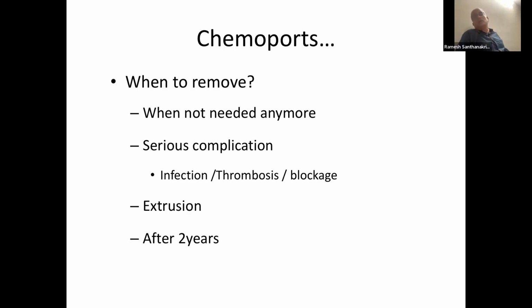Otherwise, there can be a higher incidence of complications. In fact, I remember at least 2 or 3 cases where the vein where it was introduced had epithelialized so much, and it had healed around the port, that during the pulling out, it was so difficult, especially at the sternoclavicular junction, and we had to send it to a cardiology institute to make sure it was removed safely. So when the port has served its function, it is always safe and good to remove it. And whenever there's any serious infection or complication, like infection, thrombosis, or blockage, it's to be taken out. Any extrusion, or as I told earlier, after 2 years, or adequate use. Next slide, please.